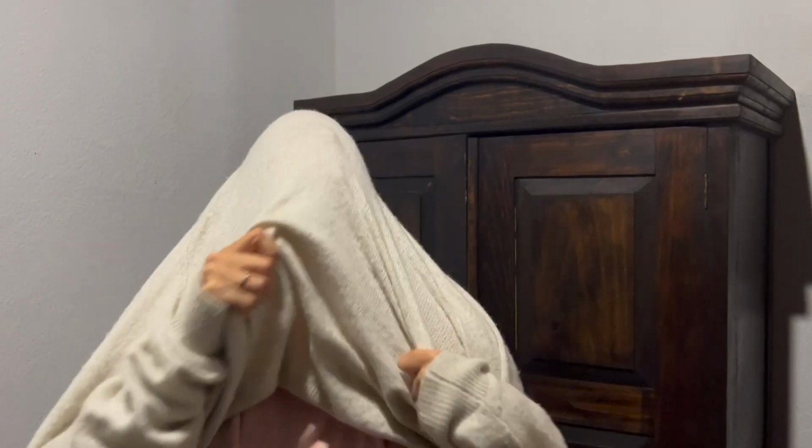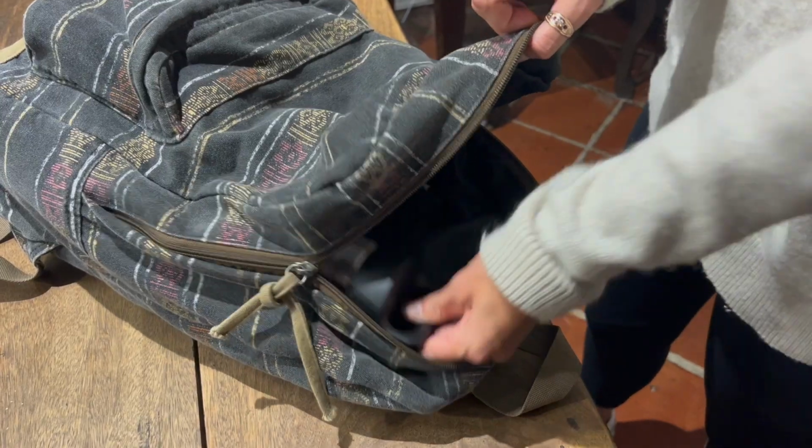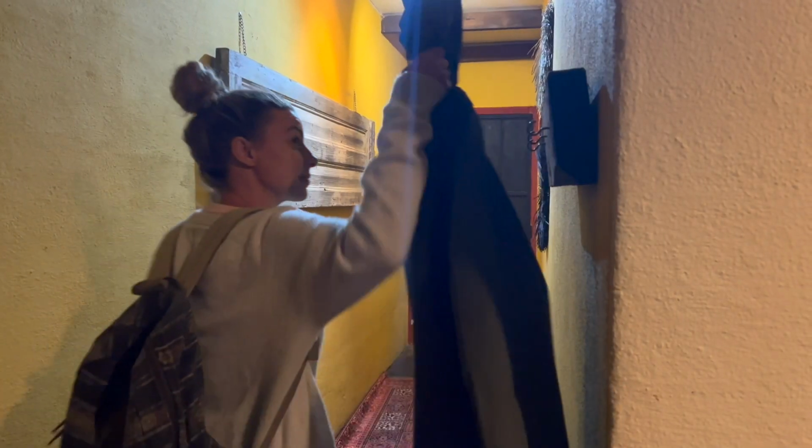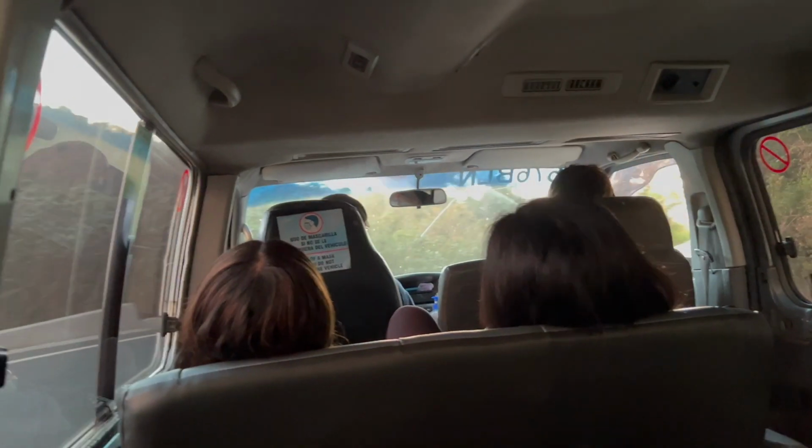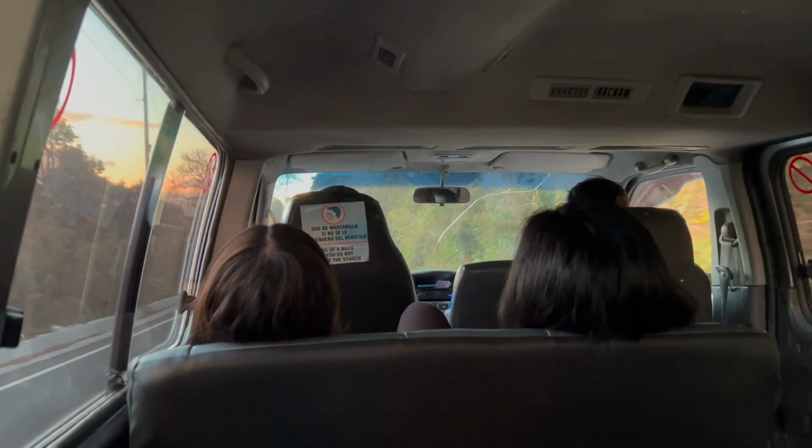I'm on my way to hike Pacaya Volcano, standing at over 2,200 meters high and erupting just a few months prior to my arrival. I have to say, this is my most formidable hike to date. The car ride here, it was 1 hour and it was so windy and the driver just pelted around all the corners and I felt really, really crazy.